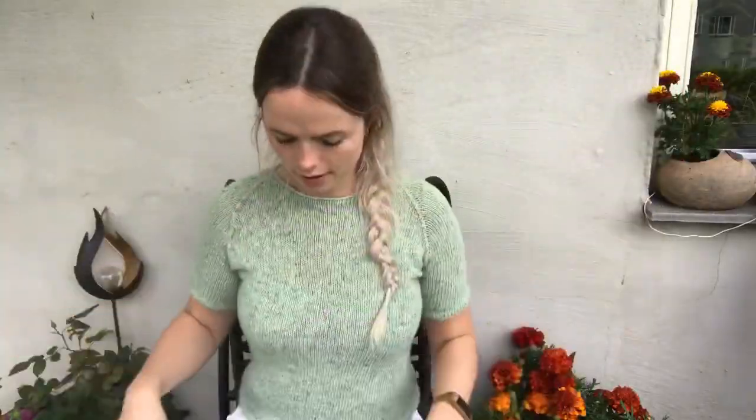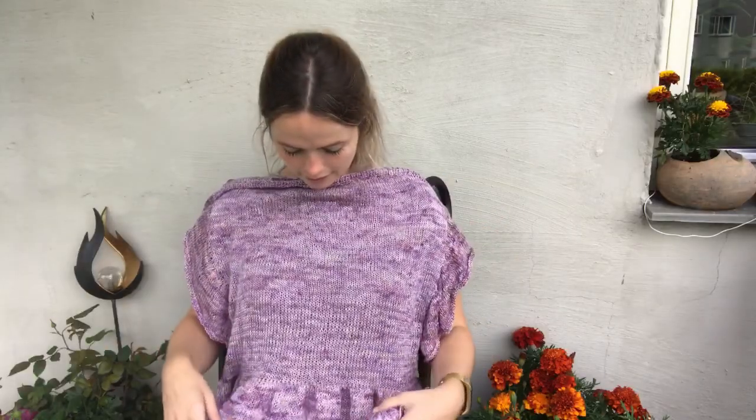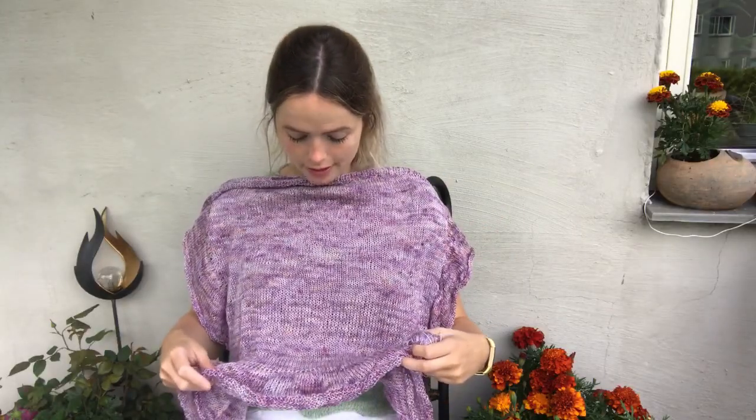I made mine 26 rows, both on the arms and the bottom, just because I really wanted some big edges, and I like when my upper arms are covered a bit. You know, we all have our insecurities, so that's what I like. And I'm really happy with it. I think it's really cute.